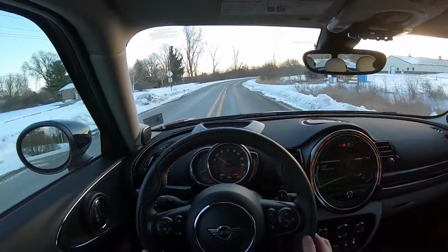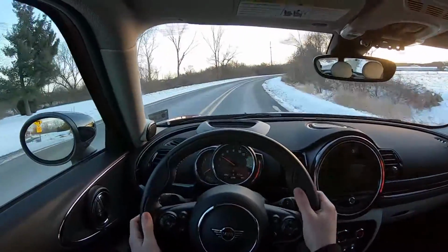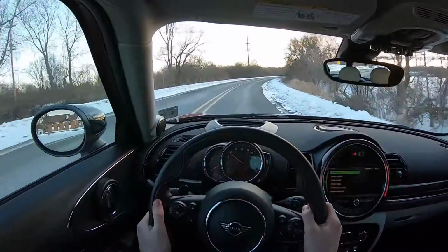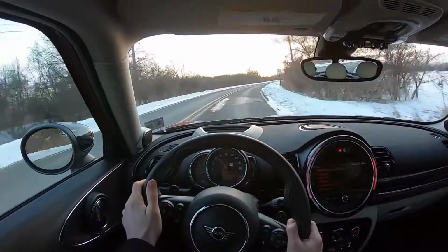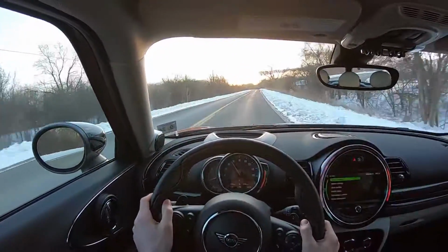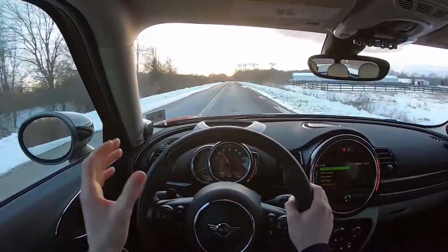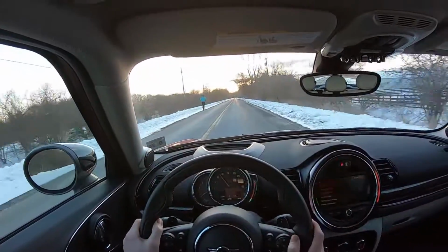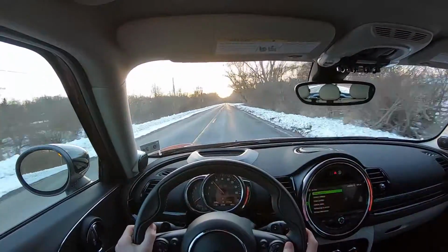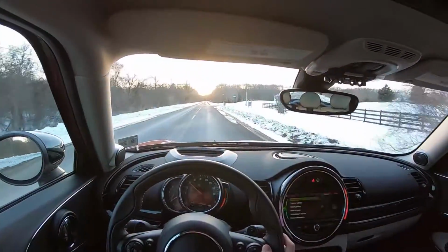There's just a vagueness right here where I'd like to have some feedback and some response. That's not encouraging. It's definitely one of the numbest steering racks I've driven. That's a bit of a disappointment considering the sporty ethos that this car is kind of appealing to. But it's been like that for a while. You have this numb steering and this really sharp, agile, lightweight chassis.